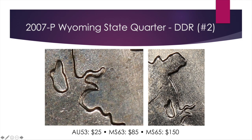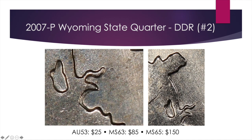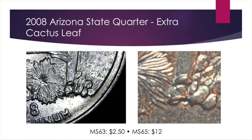If you'll notice, that protrusion isn't there in the other error that's attributed. It's much different. Here it's kind of sticking out. On the second one, it's more of just a rightward spread of where the hand is going to go, and this is worth between $25 and $150. There's also an extra cactus leaf, which is basically a cud. It's going to cover the designer's initials on the 2008 Arizona State Quarter, worth between $3 and $12. So the value is not huge, but again, I'm not going to not mention it.